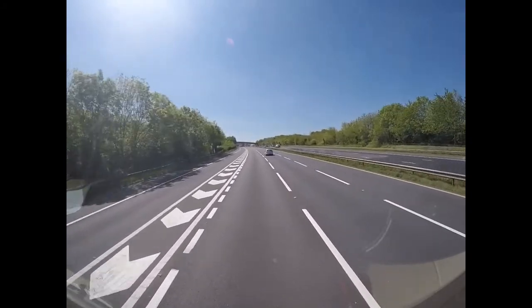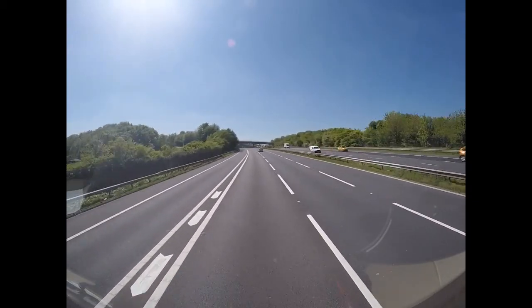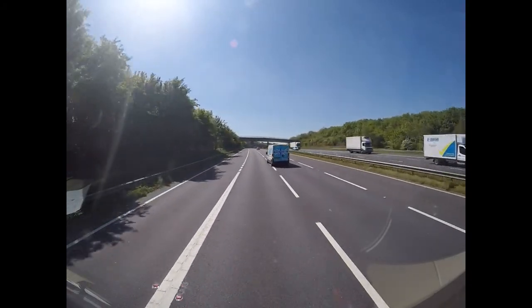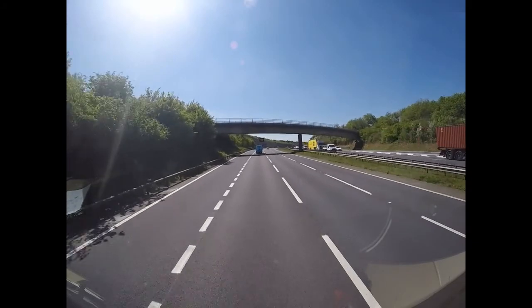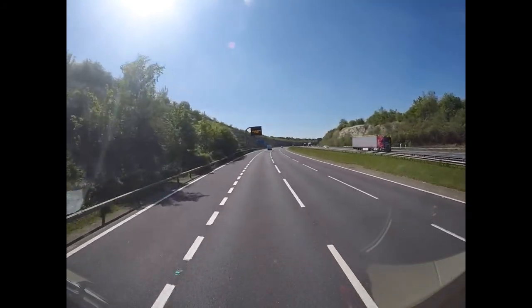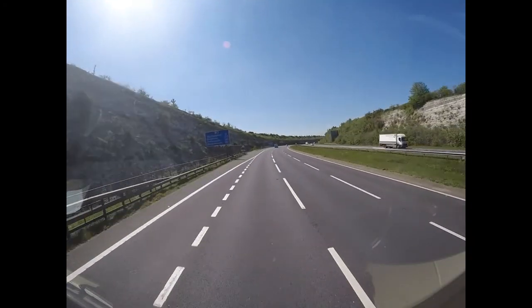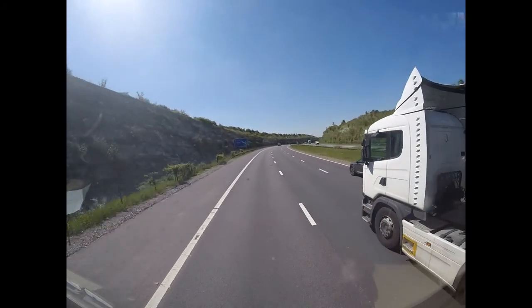This here is where they had to dig out. You can start to see the excavation, how much they had to dig out. It was a hell of a lot. And it's all chalk. So you can see how much they had to dig out here. Tons and tons. So it was a serious bit of engineering and digging out.